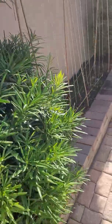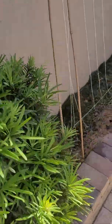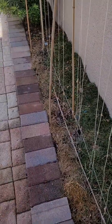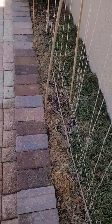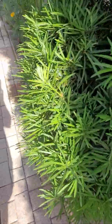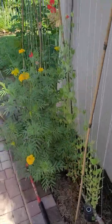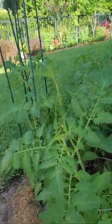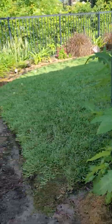I took out, I'll run you down here, I took out the peas, and I'm going to replant those probably with something else. I doubt it'll be peas because it's so warm here that the soil heats up and then the peas won't germinate. I'm guessing most people already know that, but if you didn't know, once the soil gets to be about 75, 80 degrees, peas aren't real happy.